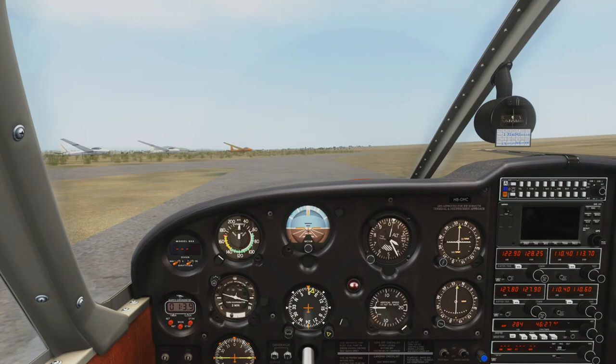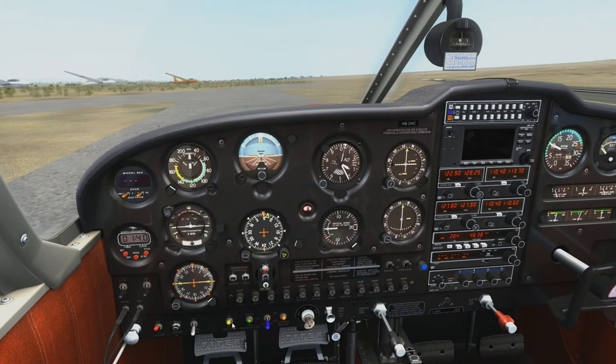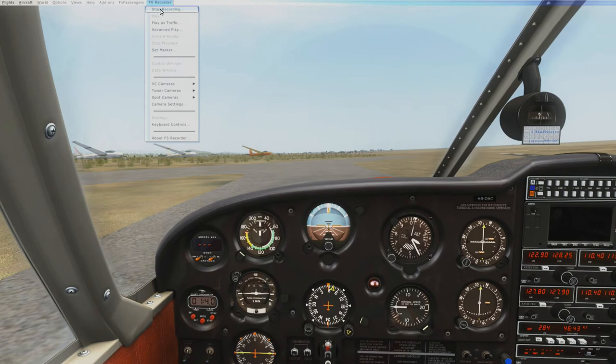Alright, let's stop here. Lean her out. Don't foul the plugs. Strobes. Landing lights. Fuel pump can come off. Retract the flaps. Stop the recording. And now everyone will clear the runway.